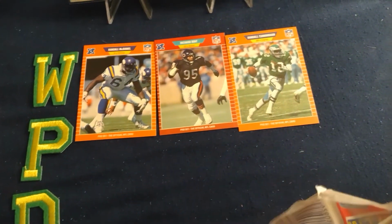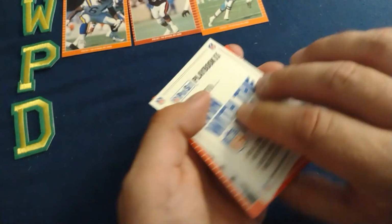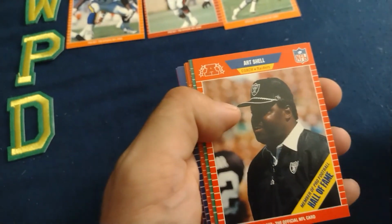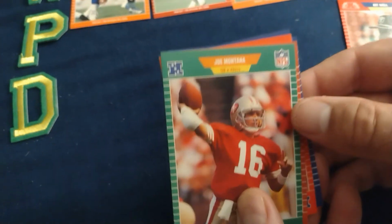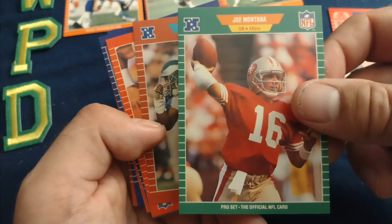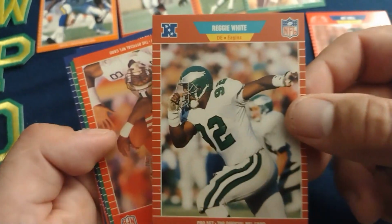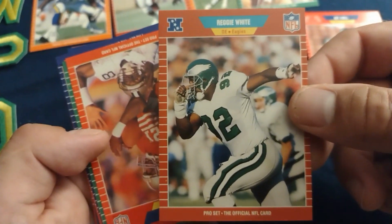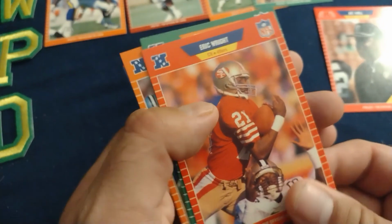So far, I believe ProSet was part of the NFL or something like that. They had an NFL deal, but I always thought they were cool. Oh boy, another Art Shell. Is this going to be the same exact pack? Oh no, Joe Montana. Awesome. Beautiful card too. Hey, and Reggie White. Eagles and Packers legend. One of the best defensive players I've ever seen.